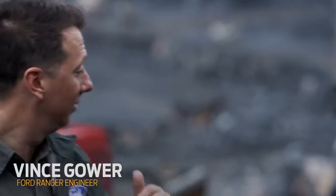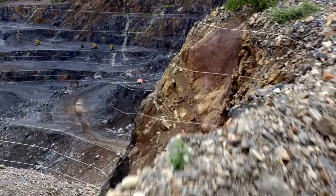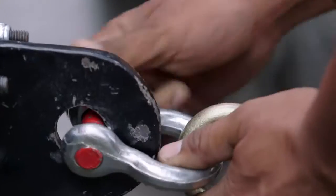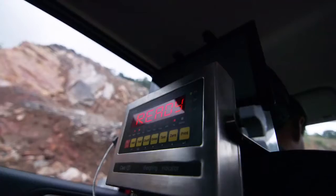Today, the plan is to use the sled that we've got there on the back of the Ranger. We're going to fill it with 1 ton of the rock from this quarry, and then we're going to drag it up an 8% grade. The intense force between the sled and the Ranger will be measured by an industrial-grade load cell installed on the hitch.